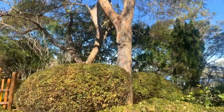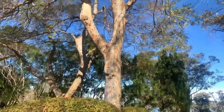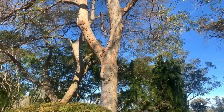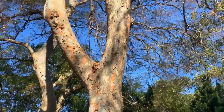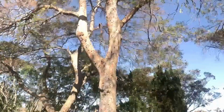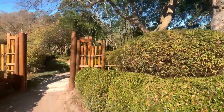And look at the bark on this tree. We've got blue and orange and green. The colour is just amazing. Sorry, you know me and bark. You know me and trees. I'm still trying to get to forest bathing, but there's just no suitable trails near where we're living right now.